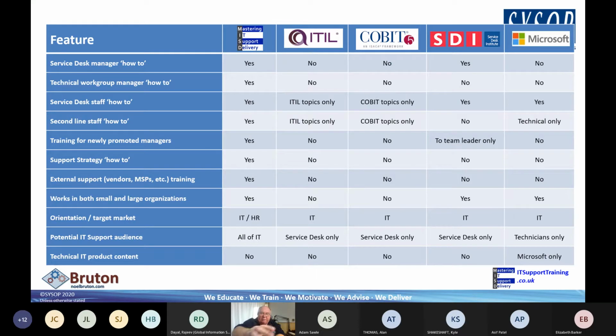We have a course here, and I'll go into it in a bit more detail later on, that's designed to help technicians make that mentality, that philosophical transition. Support strategy, how to. Take a look at your current support structure. You may have a service desk, you might have desktop support, you might have some specialist supports as well, depending on the industry that you're in.